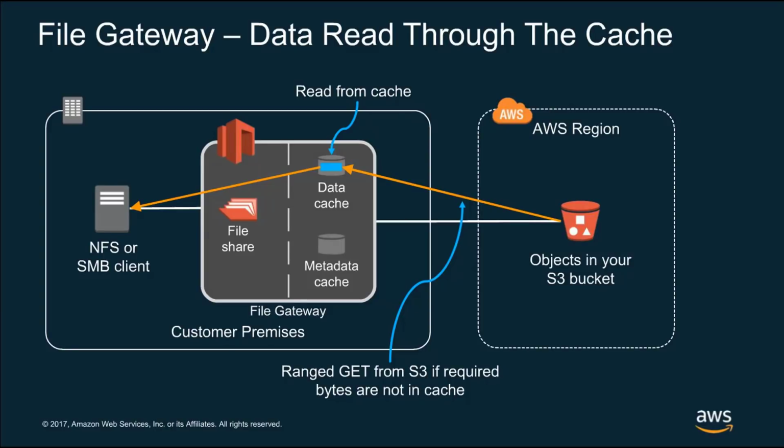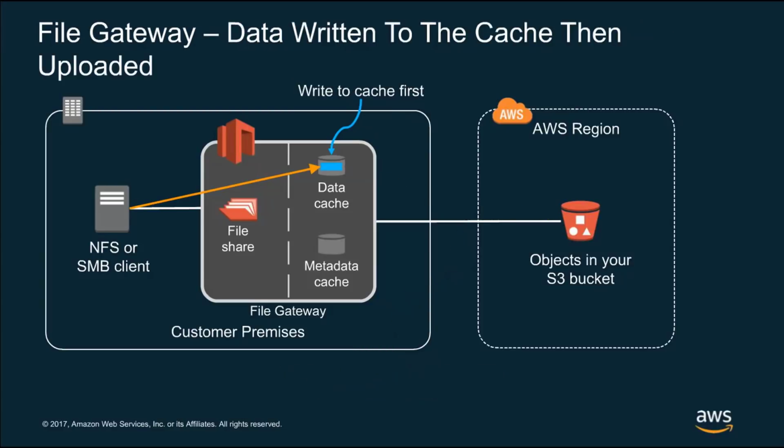If the gateway needs to fetch that data, we try and do that efficiently. We talked about optimized data transfer earlier. We do minimal reads of data with a little bit of heuristics to do some read ahead if we see our application doing access patterns that we can predict.